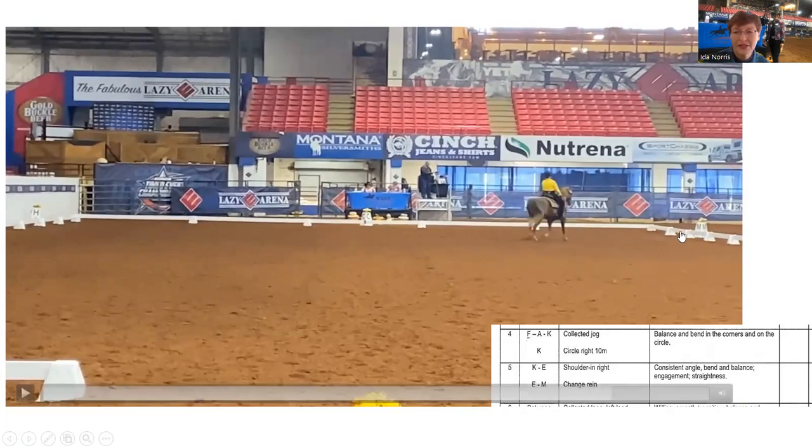I would coach her that I want her to get to the rail here. And I feel like she's getting to the rail here, which is about half of a horse's body. The length of a horse is about 4 to 4.5 feet from his shoulder to his butt. So are you getting to the corner with his butt on the corner, or with his shoulder on the corner?